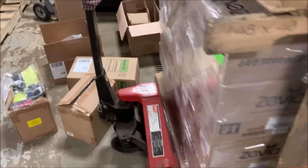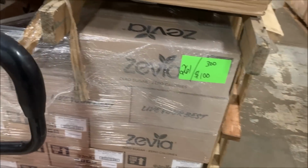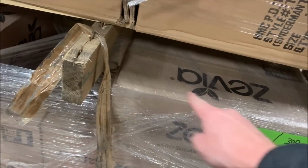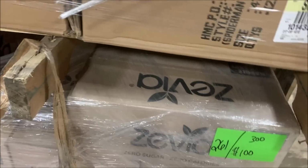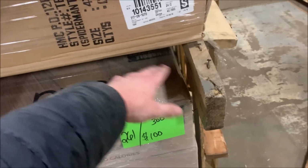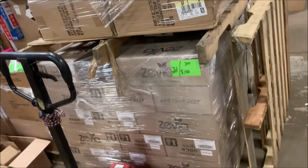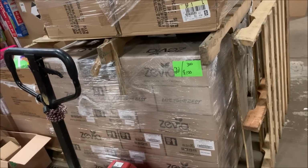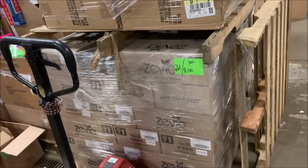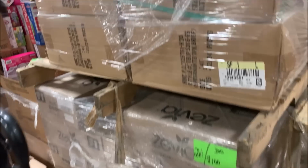This one is Zevia soda or water or something. I don't know, it looks disgusting. It looks like it's supposed to be healthy. I paid $100 for it. There are, I believe, four 6-packs in each of these boxes. I don't remember if my plan was to sell the box for $10 or the four 6-packs individually for whatever price point would make sense. I don't know what a 6-pack of hippy dippy soda goes for. What's wrong with Pepsi? Pepsi is delicious. I don't drink soda anymore, but Pepsi is the soda that I would go for.